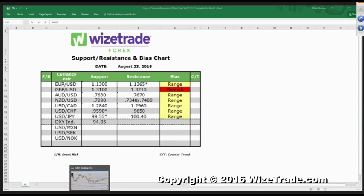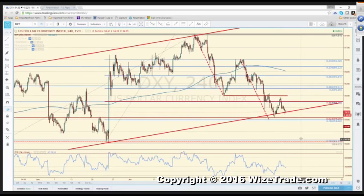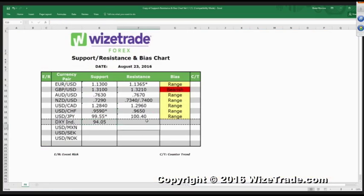Let's take a look at resistance. Yesterday we talked about this resistance that held at 95. I wasn't sure if we were going to fill the gap, but we did fill the gap. We came obviously lower. So any rally now back to 95 is going to be resistance. I don't think we're going to get up there today, frankly. But I have to write it down because we are in a range.